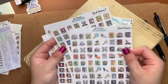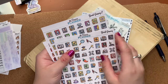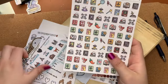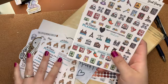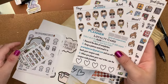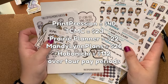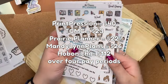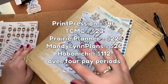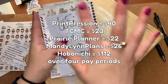I feel like what she gives for the sheet size is really affordable. Now that I'm thinking about it, I definitely said I was gonna tell you how much the orders were. I'm pretty sure I ordered these both in September. So this order from the Prairie Planner and the order from the Coffee Monsters Co. was definitely not even $20. I don't, maybe it was. This one was definitely, I think, 40 at most. And I want to say this was all purchased across 4 different paychecks as well. So I'm not breaking the bank by doing these hauls.